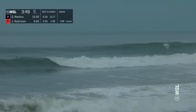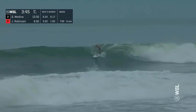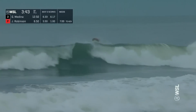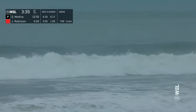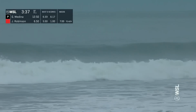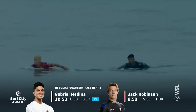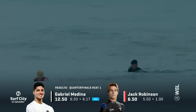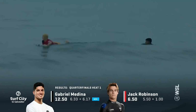Hard work. As we see a takeoff from the top of the point, Jack Robinson needs a 7. He's going to go for the punt, ends up rotating out the back. And he'll still be needing that 7 with 3:30 to go. Priority with Medina now. And ends up running on the rocks and put up a solid fight. A 5-5 on aggressive combo, but it was Gabriel Medina getting payback on Jack from G-Land. Gabriel moves on to the semifinal.